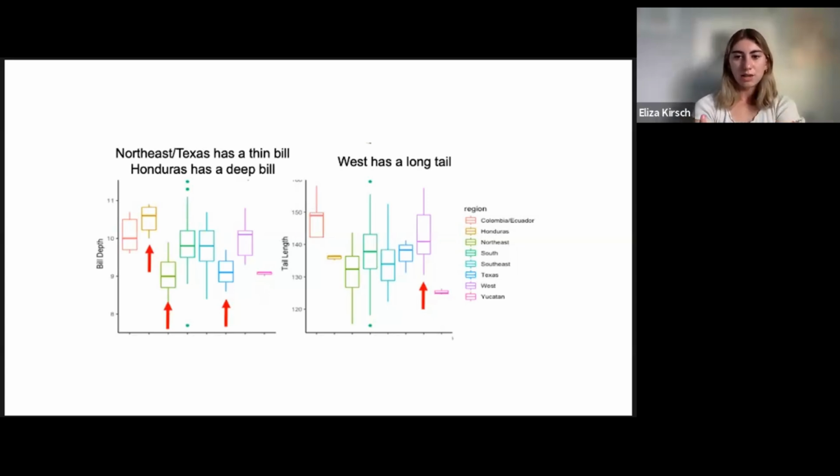So as you can see, the Northeast and Texas populations, these blue and green boxes here, had a much thinner bill than other populations. And the Honduras population, which is this tan color, ended up having a deeper bill than other populations. So I hypothesized that this could indicate differences in availability of food sources in each region. And then for the Western population, they ended up having this longer tail than a lot of the other populations, which is shown in this purple color here.